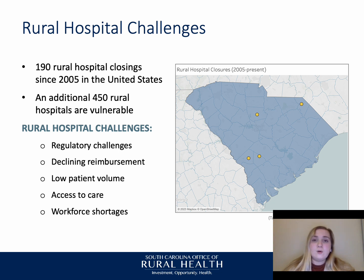With 4 hospital closures occurring in our state, it really facilitates the discussion on what rural hospital challenges exist that are causing these closures. In reference to challenges, I do also want to point out that a few have been identified through current literature in our state's healthcare landscape, while also noting this is not an exhaustive list of all the issues that rural hospitals are facing in our state.